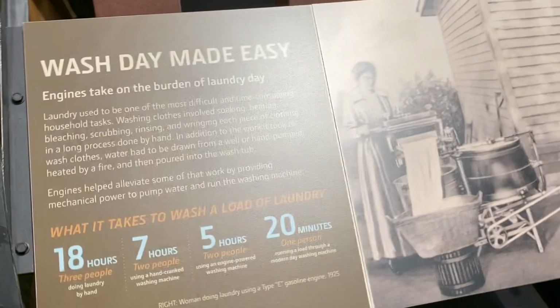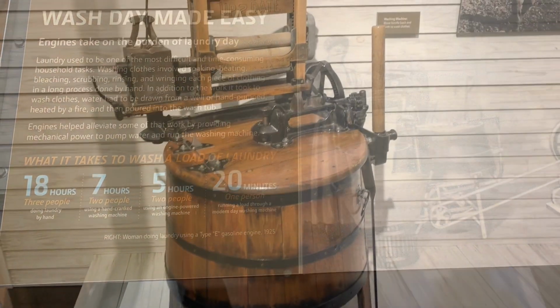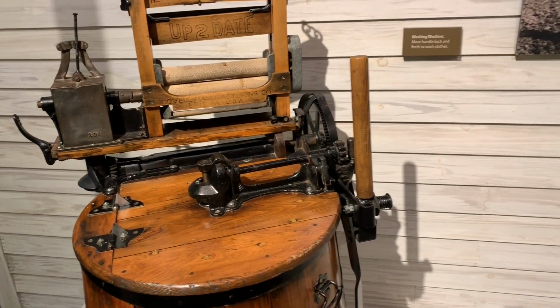Watch your step. Wash day made easy. Engines take the burden of laundry day. Laundry used to be one of the most difficult and time-consuming household tasks.